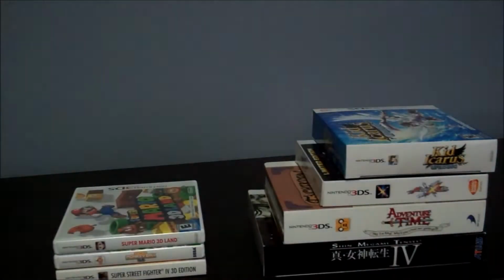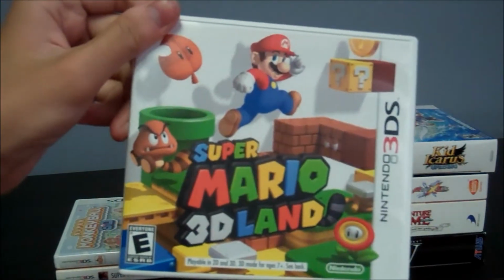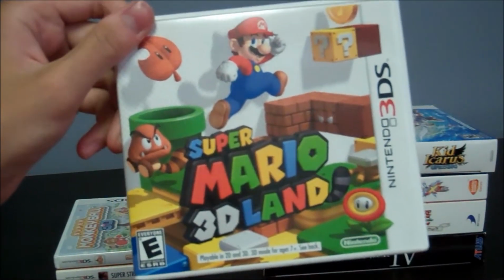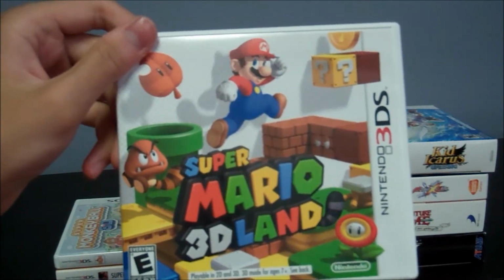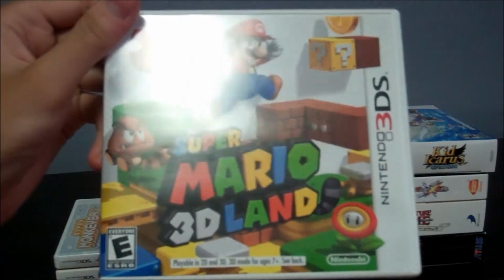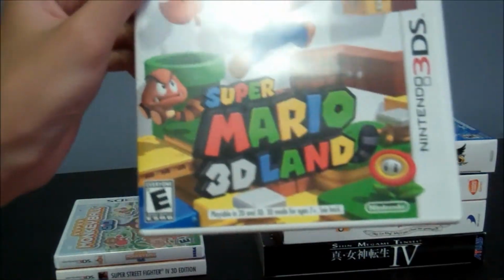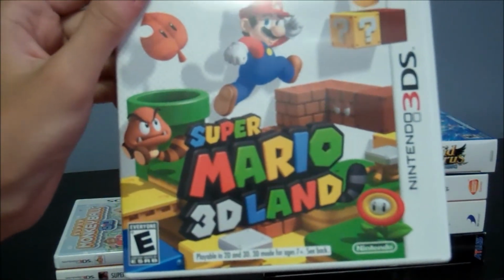So yeah. Next game we got is Super Mario 3D Land, and as you guys know, Super Mario 3D World will be coming out this fall, and I'm excited for that game. Not picking it up necessarily, but I am happy to see that Nintendo is releasing a 3D Mario game on the Wii U. So now let's talk about this game.